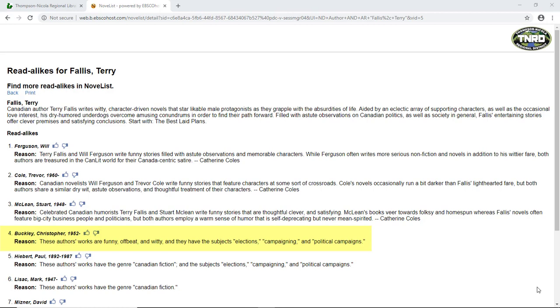The computer-generated recommendations might not be quite as close a match as the ones authored by NoveList's search team, but they're still valuable. This page doesn't link to our catalog or have clickable links to the individual works, so you'll have to write them down or print them out if you want to record the information.